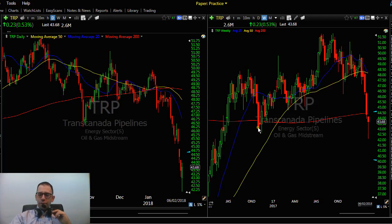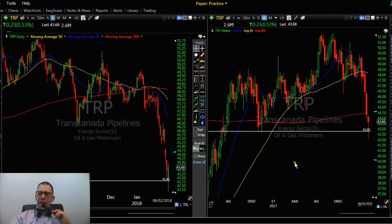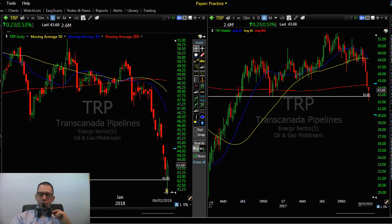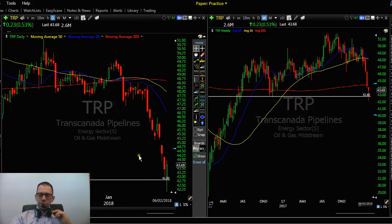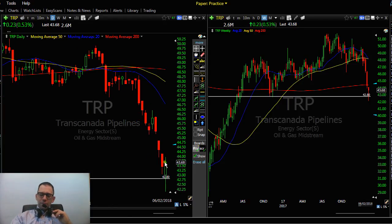This pivot low from in November is a support level. So let me put a line in there to show you this is a support level here. And what happened yesterday was the market opened lower and TRP pierced that low, and by the end of the day the institutions turned this stock around and gave us a big hammer or a bottoming tail. It looks something like a chisel. This is the daily chart on the left hand side.